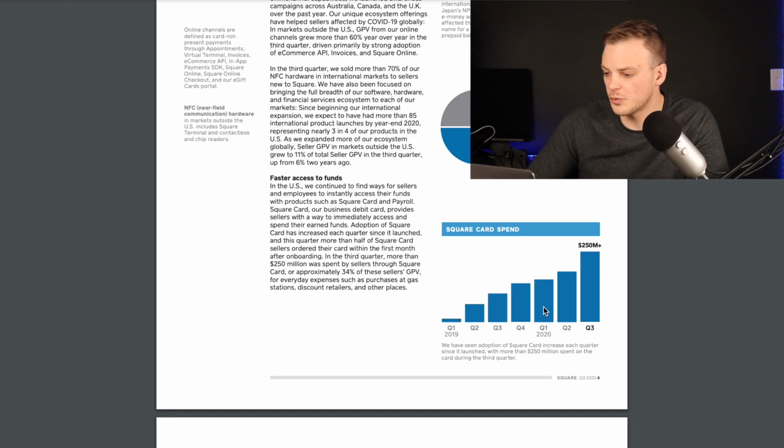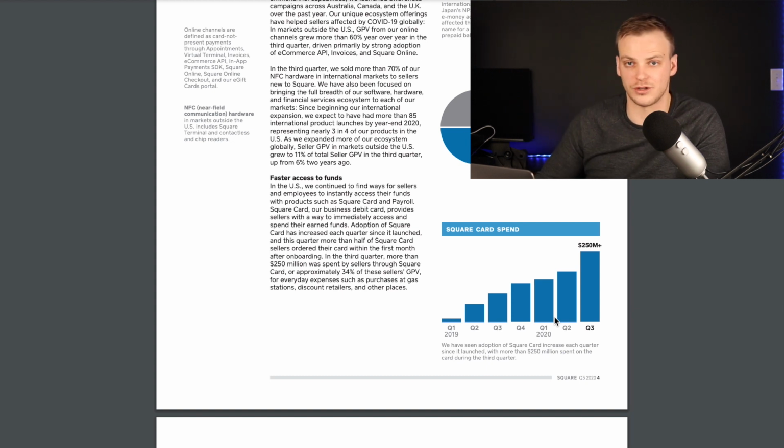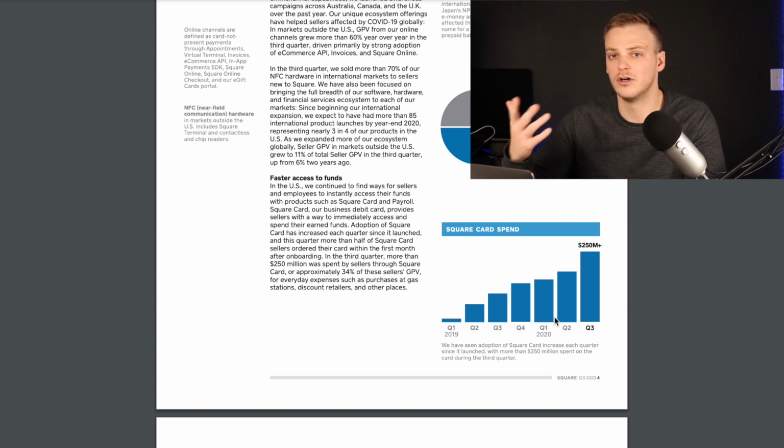Next, I want to come down here. We're going to talk about the Square card spend. I think this is an important metric because you can see that in quarter 3, there was over $250 million spent on the Square card, and you can see this great growth line here. I think as more people download the Cash App, more people will get the Square card, and more people will continue spending on that, generating revenue for Square.